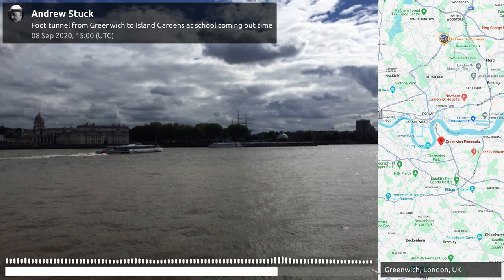This isn't really an island. It was only made an island by the London docks cutting across its northern section. The view from the gardens was made famous by Canaletto, who did paintings exhibited here when he came to London.